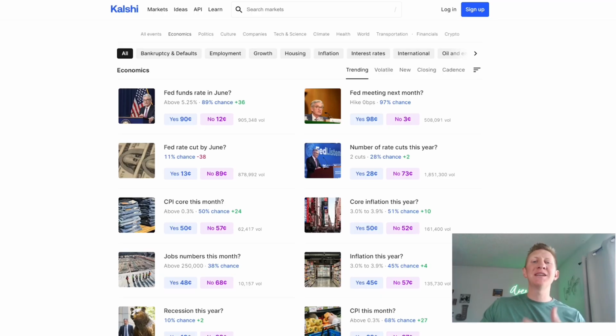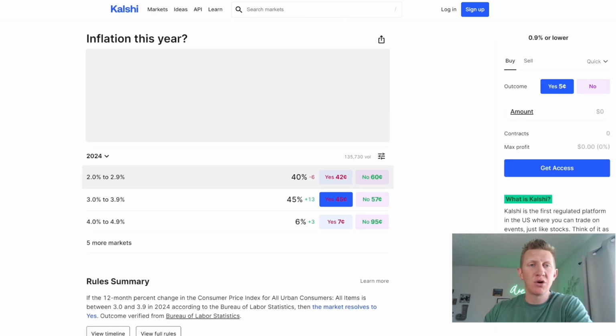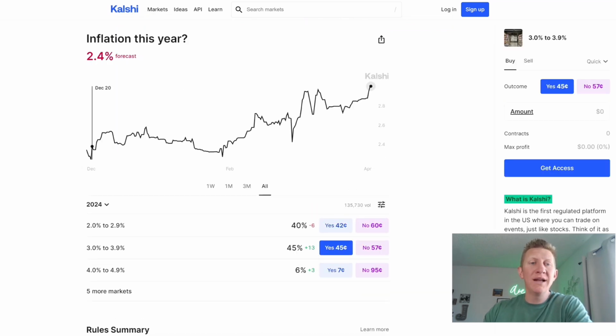As you can see here, there are plenty of opportunities to potentially make a trade or place a bet on what you think is going to happen with respect to different economic policies, employment numbers, growth, housing, inflation, interest rates, etc. Let's take a look here at something a little bit more controversial, something that's pretty unknown, which is inflation this year. Let's go to the inflation trade here to say, hey, what is inflation going to be this year? So it's either going to be between 2 and 3%, or 2 and 2.9, or 3 and 3.9, or 4 and 4.9. And you can see the bet is pretty split along the way here.